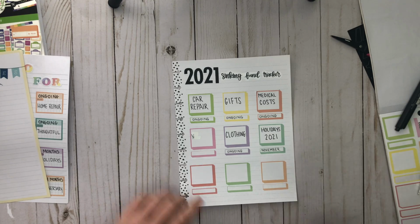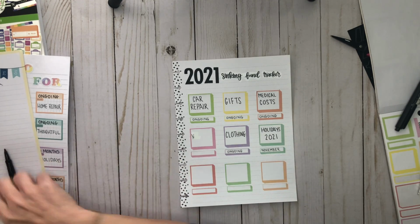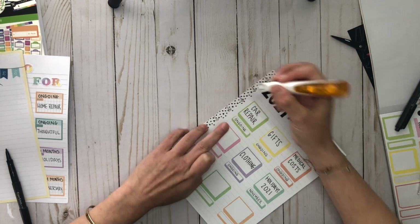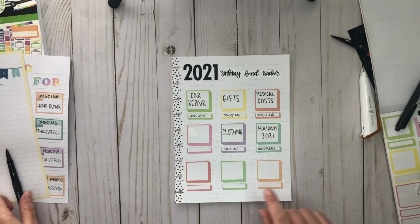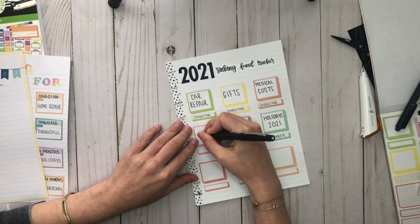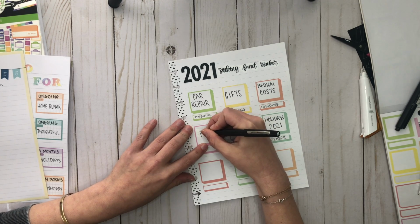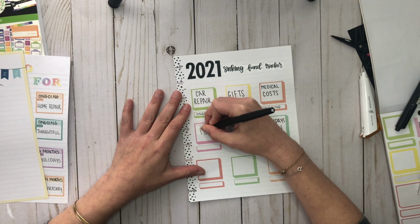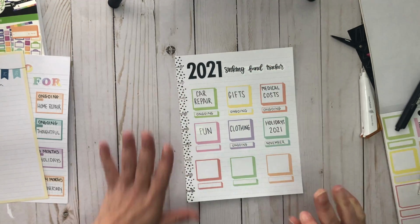So, okay, I think I need to fix this again. So what I'm going to do is not use this for vacation and I'm going to use it for something that'll take up less space in that box. And this is something that I haven't budgeted for in a while, but I'm so excited to budget for it again. And this, in big black letters, is fun. I haven't budgeted it for a while because of COVID and quarantine and all of that stuff.